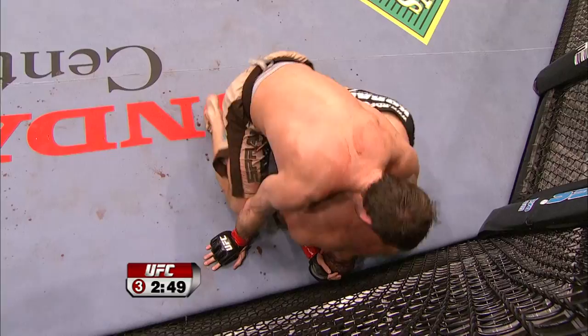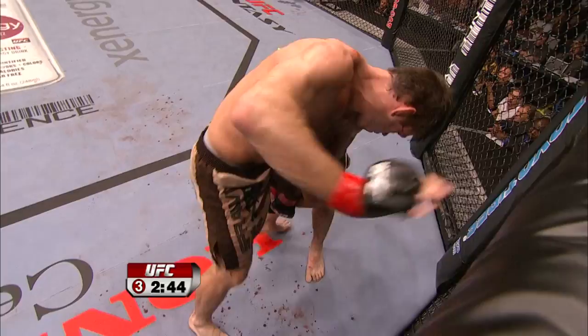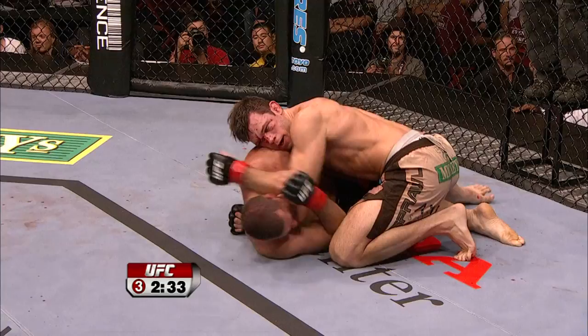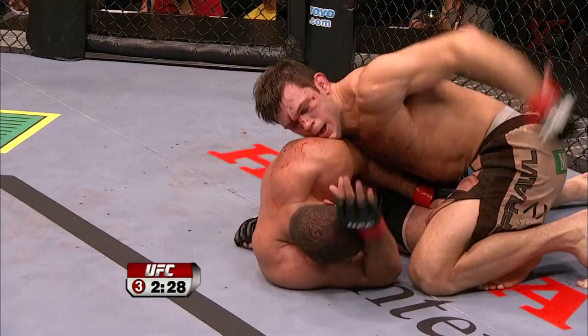Griffin smothering Shogun. Shogun's got a hold of that leg. He's trying to take Forrest down, but he winds up on the bottom. Forrest in half guard. Forrest keeping that elbow on Shogun's face. Teeing off with the left.